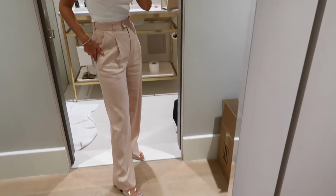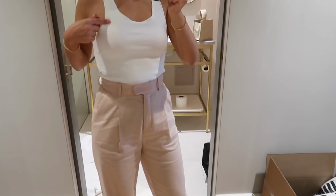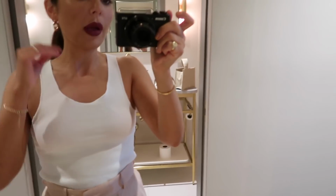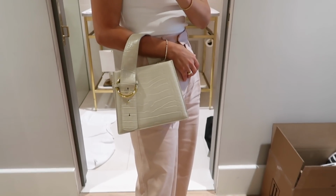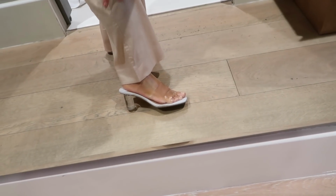The pants are from Aritzia, and I actually have these in multiple colors just because I love them so much. This is from Choosy, and again, it's just a really comfy top. These are from Mango. I've had them for so long. This cute little bag is from Shopbop. I can't remember the brand, but I'll definitely list it below. And the shoes are Tony Bianco.